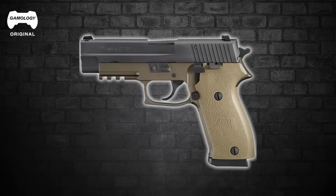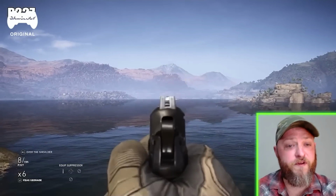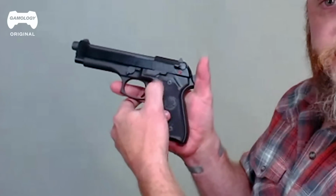The P220 was a 45 variant, but from SIG, back when it was SIG Sauer. Very, very well made weapons, metal frame. They're double action, and so unlike the Beretta, which has the decocker up here on the slide, the SIGs have a decocker right in this area. So you decock the hammer by pushing down here. And so it was separate from the safety.